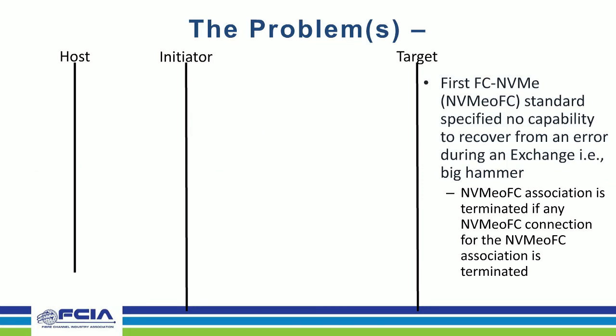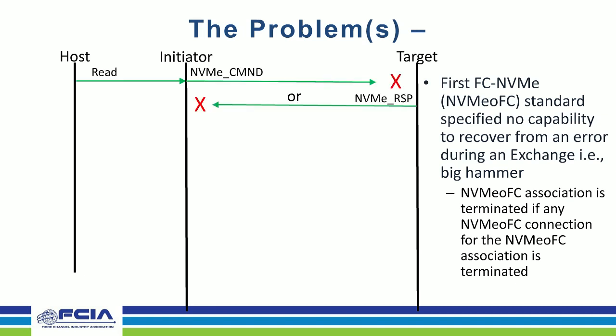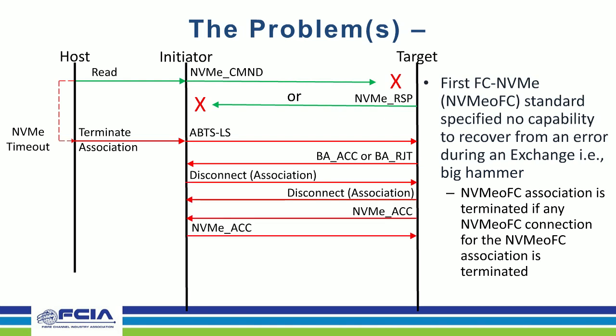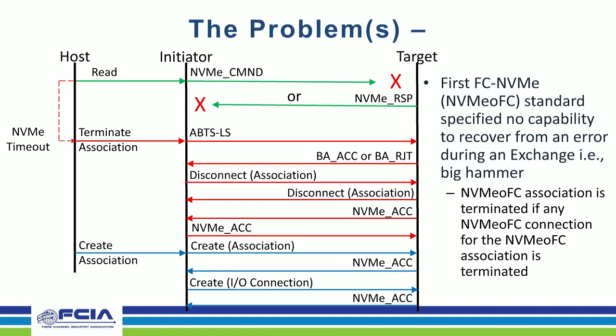So the problem that we're looking at: we have a read command, and we have a loss during the command, and we can lose the command or the response. Then, with the initial FC-NVMe, you would get an NVMe timeout, and you would terminate the association, which would start sending the abort frames I talked about to terminate different sequences, and then you would have a disconnect. And this would basically remove all the queues and outstanding commands and responses for that specific connection. And then you'd have to go back and recreate the whole thing again, and then try to figure out where you left off.